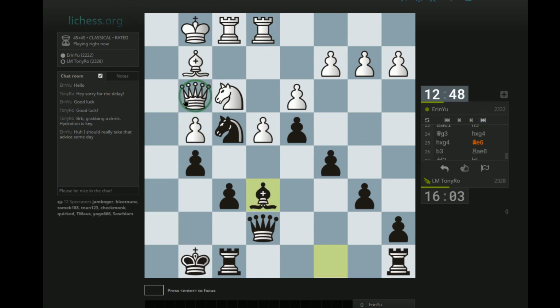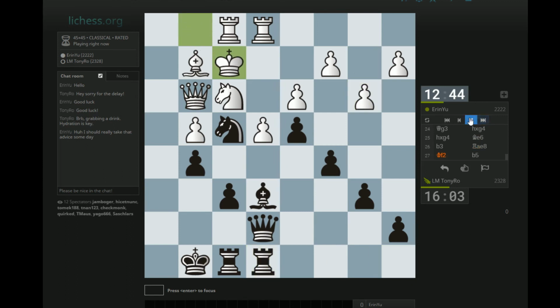I think especially queen g3 was a good move. I didn't see it at all. And I think this king f2 idea makes some sense. It looks insane, but I think it makes some sense. These are the kinds of positions that I think I play pretty well, though.